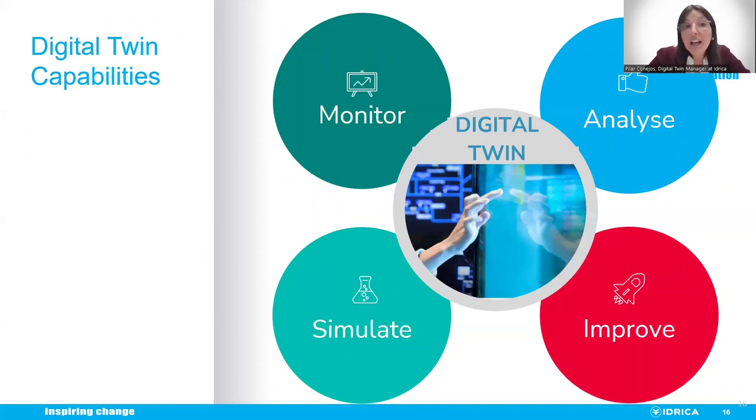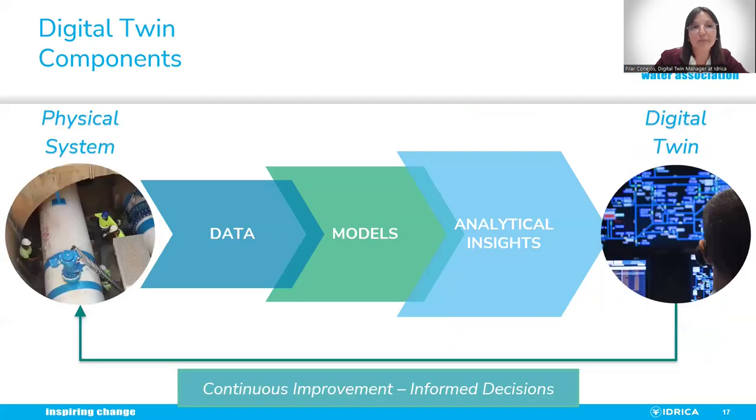And digital twins can help us a lot to do it, because according to the definition, with a digital twin, we can monitor the whole system. We can analyze its behavior. We can simulate also the behavior of the system under other conditions. And finally, we can have the necessary insights to improve the real system, because in the end, this is the goal, to improve the physical and real system.